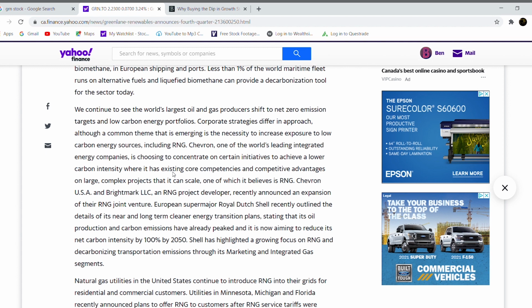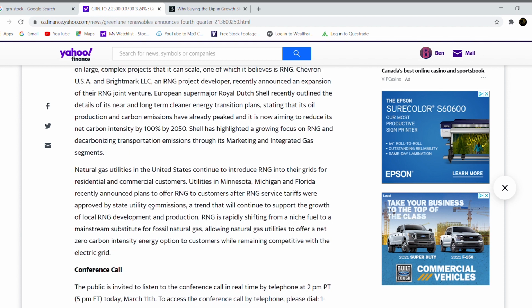Royal Dutch Shell recently outlined the details of its near and long-term cleaner energy transition plans, stating that its oil production and carbon emissions have already peaked, and it is now aiming to reduce its net carbon intensity by 100% by 2050.